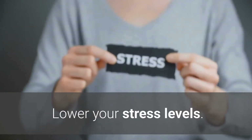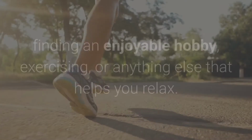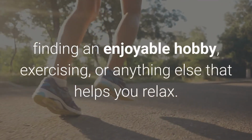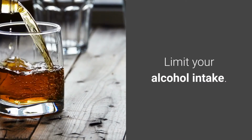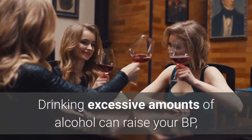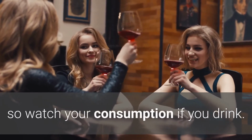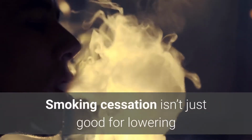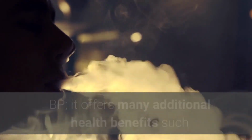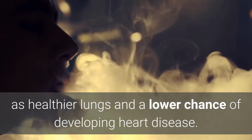Lower your stress levels. You can work to reduce stress levels through meditation, finding an enjoyable hobby, exercising, or anything else that helps you relax. Limit your alcohol intake. Drinking excessive amounts of alcohol can raise your BP, so watch your consumption if you drink. Stop smoking. Smoking cessation isn't just good for lowering BP, it offers many additional health benefits such as healthier lungs and a lower chance of developing heart disease.